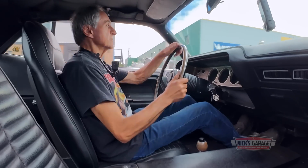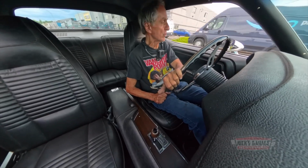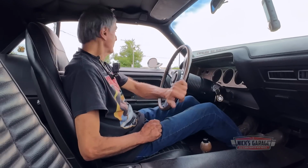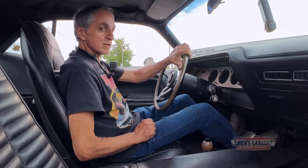Like I told you guys, this is a simple 440 build with a little bit less compression because of the lower octane fuel that Dan has in California, just on the outskirts of San Francisco, and it still runs well.